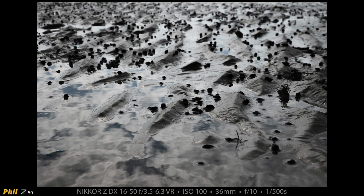Here's my last attempt at landscape photography there on the beach, and I really like this one. It's at the edge of the tidal pool, the other side from the last shot, and you can see the colors of the sky and all the little tiny black shells and the detail of the beach as it fades out of focus in the background.